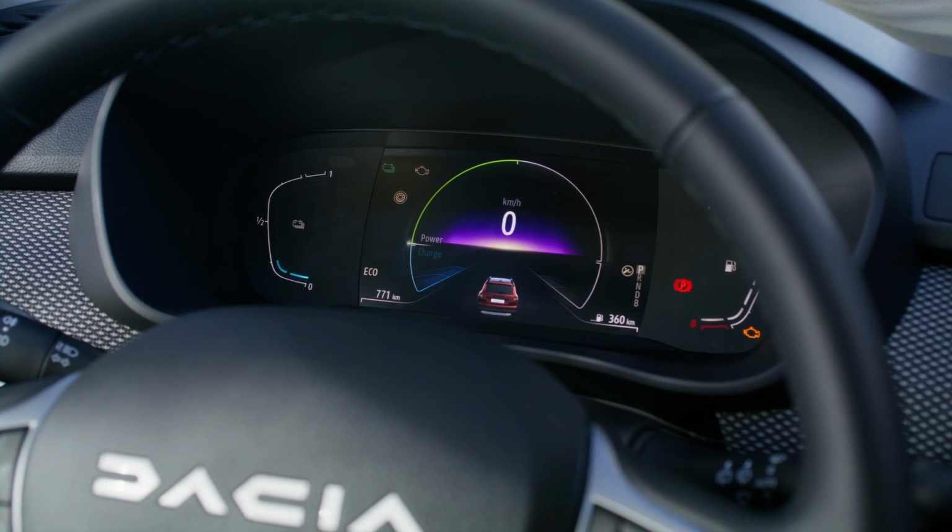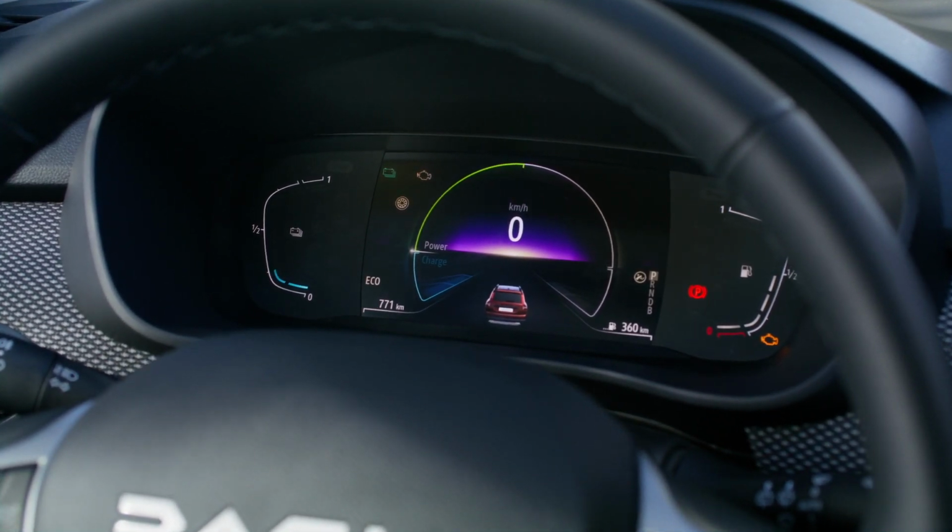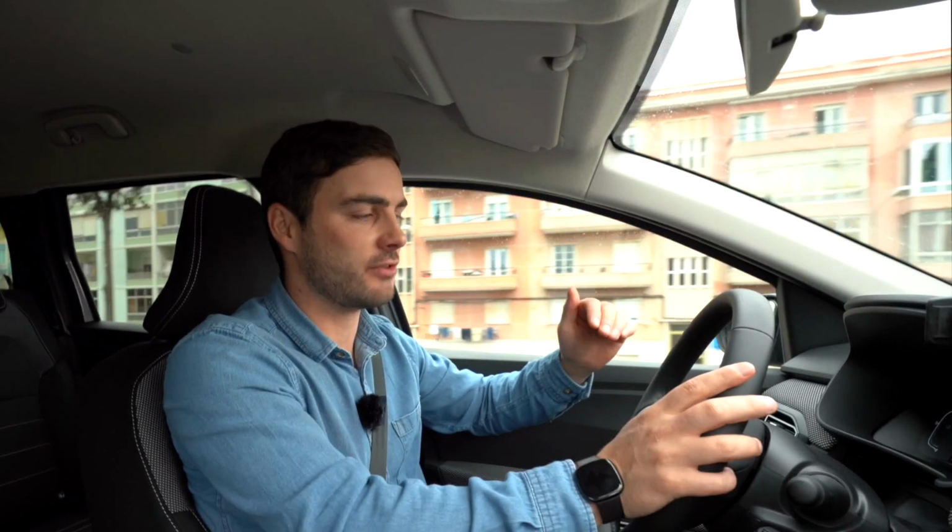In front of me here on this screen, I can see how I'm using my power. And so if I put my foot down, it rises up, and you can almost feel the petrol motor kicking in. It's a very seamless transition. But if I take my foot off, you can see it recharging.